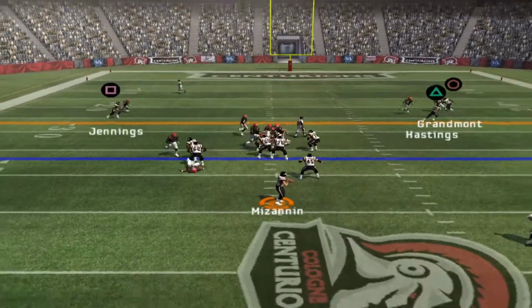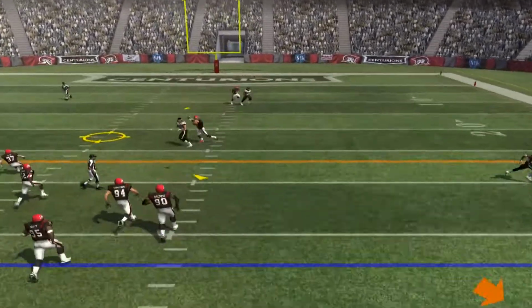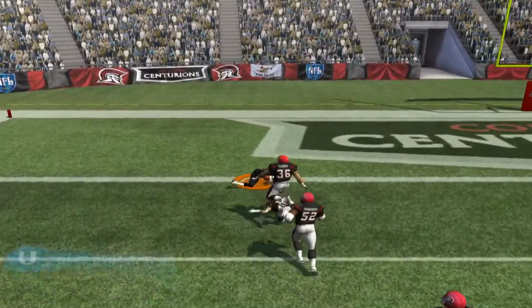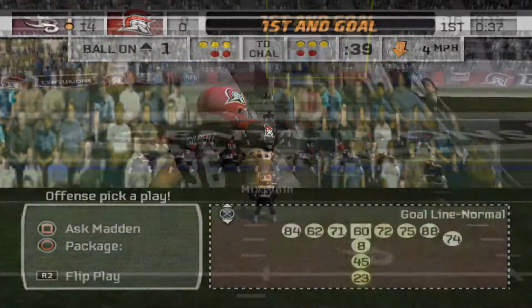This one is handed off. Setting up play action. Rolling right. Throws on the move. And he makes the grab. The 20 can't bring him down. Number 37 is there for the tackle at the 1-yard line.